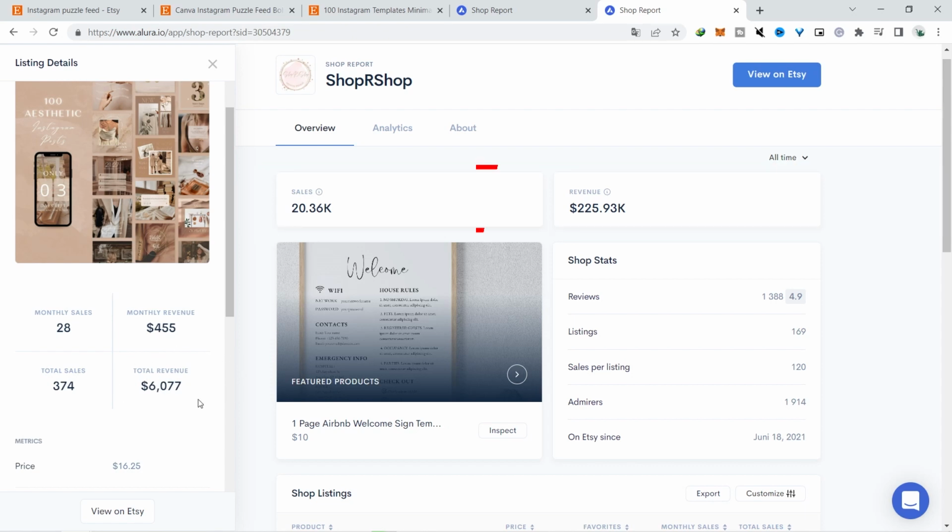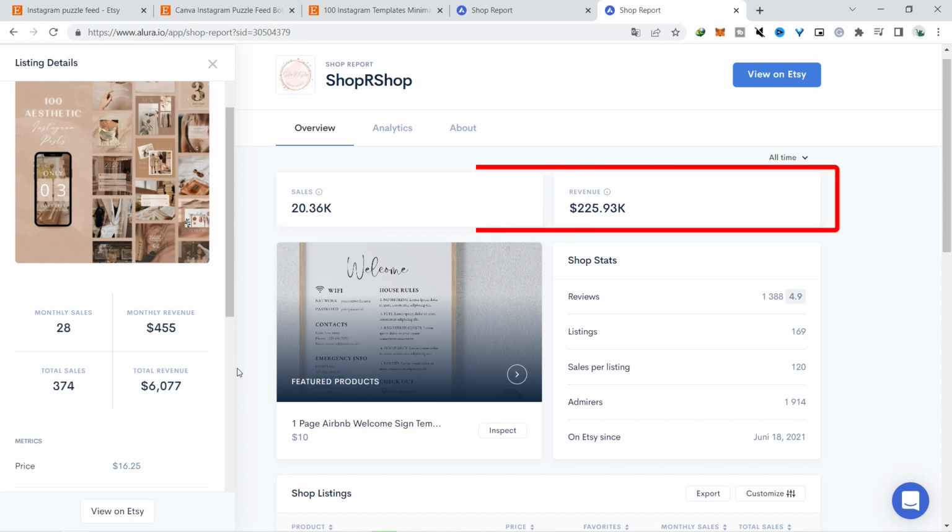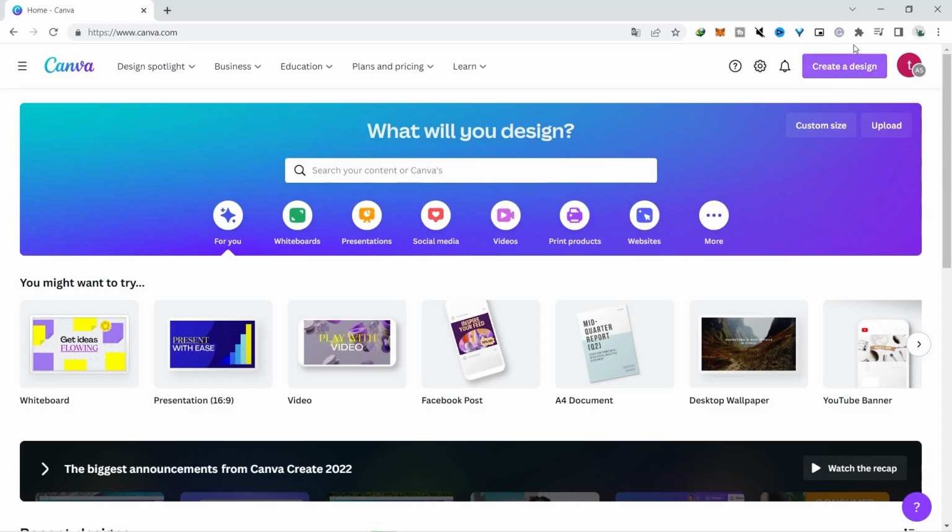After you see the potential income that you can get just by creating a puzzle feed for your clients, now is the time for us to discuss a tutorial on how to make an interesting puzzle feed, and you can also use this tutorial for your Instagram to make it more aesthetic.